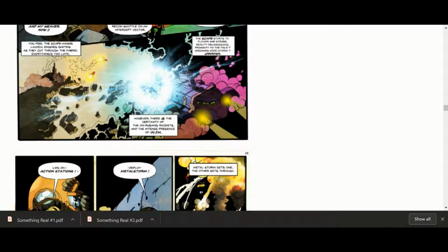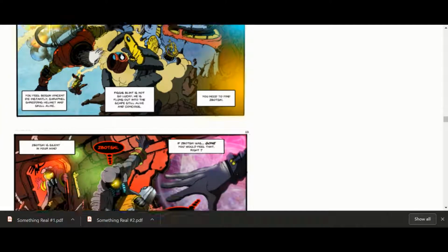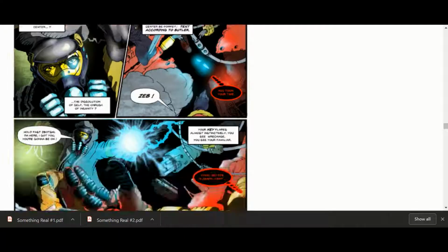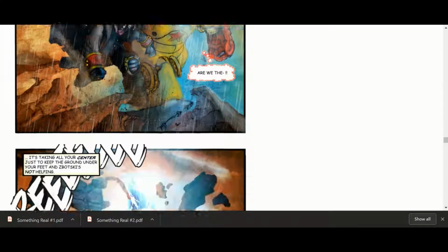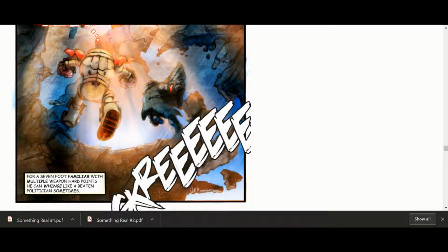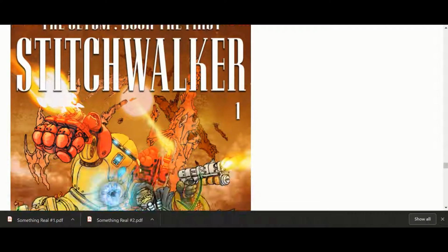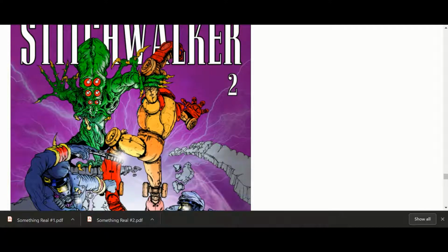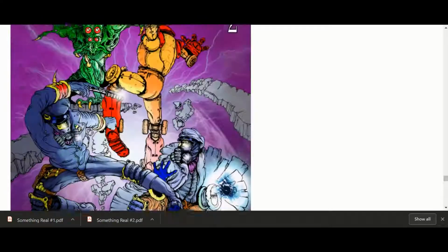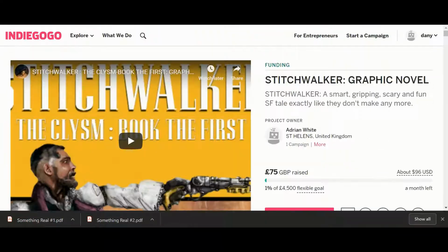As you can see here, he does have some pages that are colored already, which kind of tells me that he's well ahead of the game before he decided to put this on Indiegogo, which is pretty cool. I do believe there is still a little tiny bit more art, so I will scroll all the way down to the bottom. But, as I stated, if you've ever seen the magazine Heavy Metal, this is something that you would have seen in it. This is the art, the coloring, and the story. That's what it reminds me of. All right, let's go up and get into all the details.